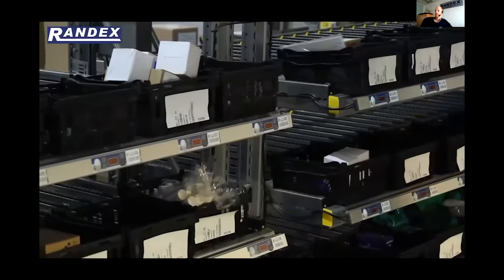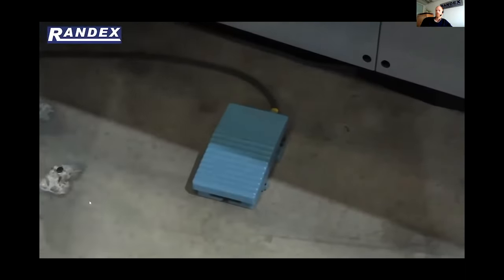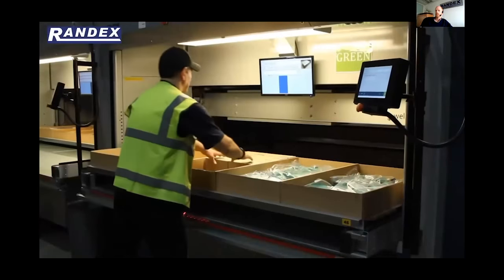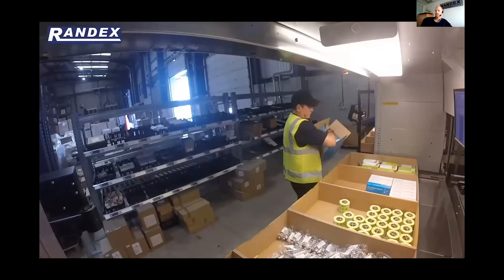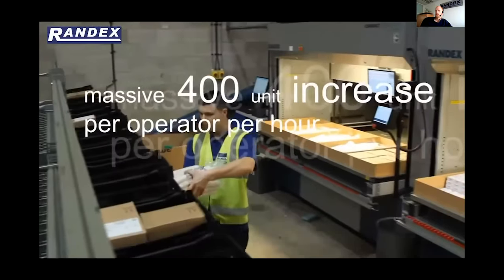The results so far are really exciting, and it is great news to deliver back to the business. We're still only in our early stages of implementation, but for the products that we've currently got within the machines, we've seen a performance increase. So we're actually now picking at 550 units per operator per hour, which is a 400 unit per hour increase.